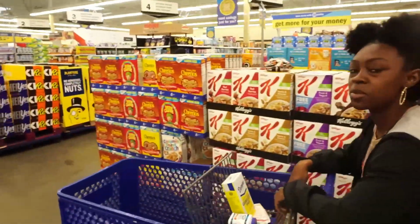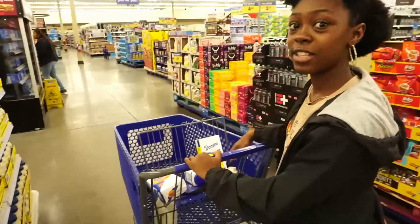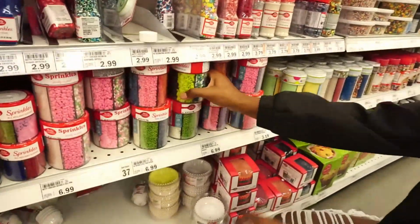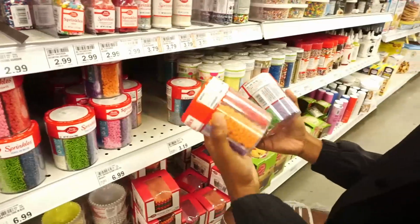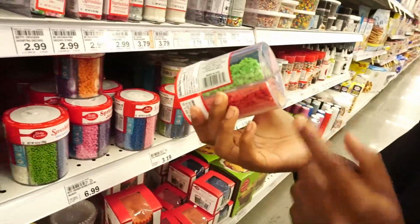So I think I'm gonna get some sprinkles to spice up our cake, because if I just get a bland vanilla cake, I feel like that'll be terrible. We should be quirky and get one of these. I want more color variety. I want the whole rainbow. Be who you are. I like this one. Red, orange. It doesn't have yellow.